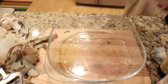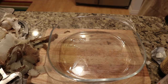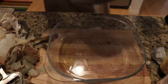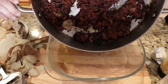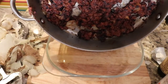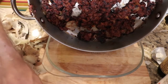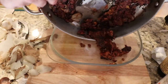I'm going to turn off my hot plate because it's got me a little nervous. And let's go ahead and add our meat mixture into our plate. I think that's what it said. It said, pour the meat mixture into a 9x9 inch baking dish and spread it out to an even layer. I think we can use our potato masher for this.